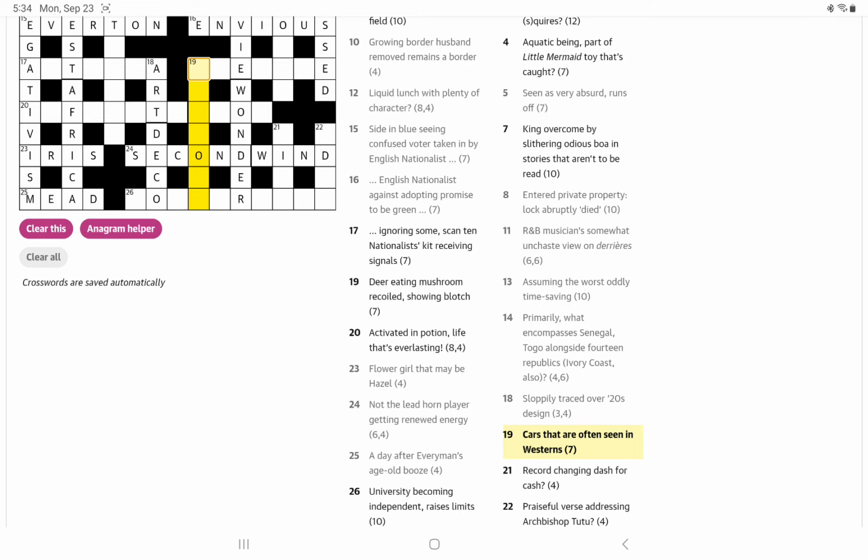Cars that are often seen in westerns. Well, this will be tough from anyone not living in Britain, but there is such a thing as a saloon car. I think it's the equivalent of a sedan in the United States, if I'm remembering correctly. A family saloon, and of course we saw saloons in westerns.